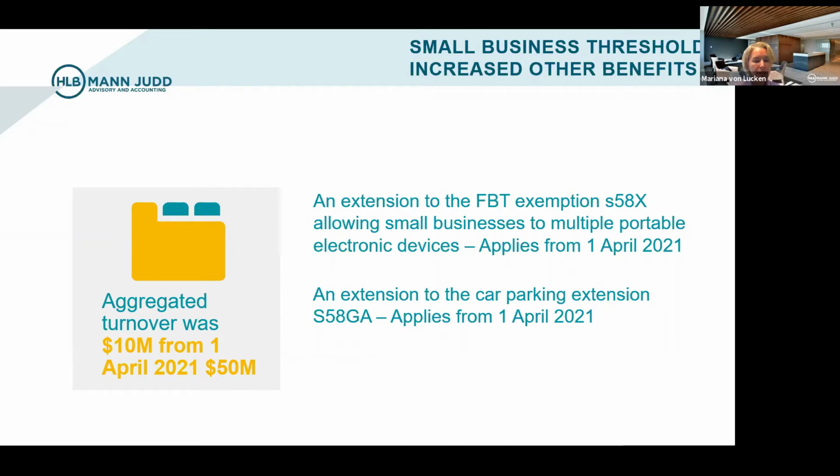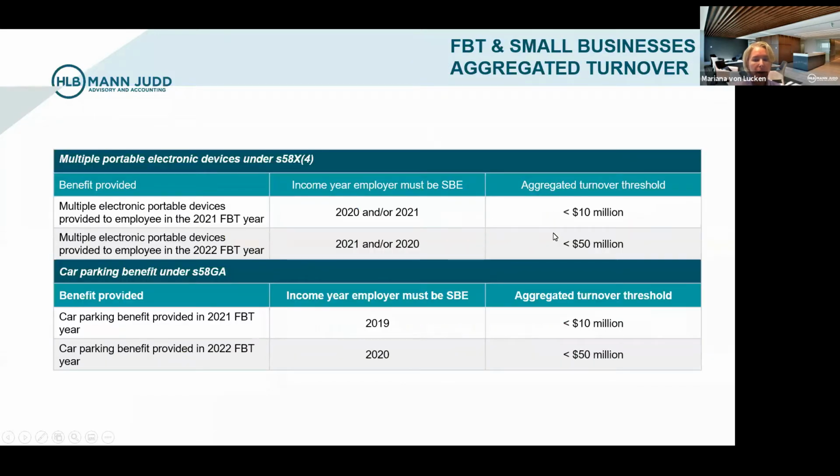Also, the other thing that's been extended is, like Jasmine spoke about just a minute ago, the car parking. Car parking previously, and it is still for this year, 10 million, it'll go up to 50 million. So that's quite a great exemption, and you'll hear about that in a minute as to why. Going to the next slide, this probably just summarises it for those that just want to see how that works.